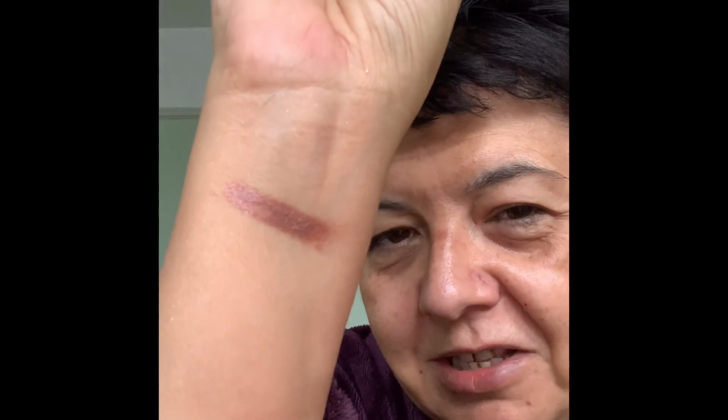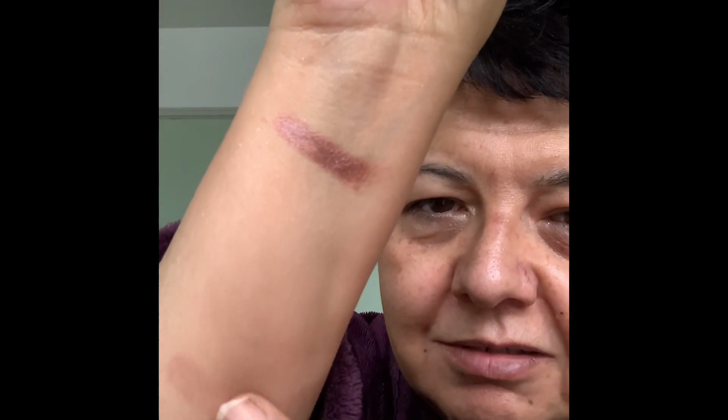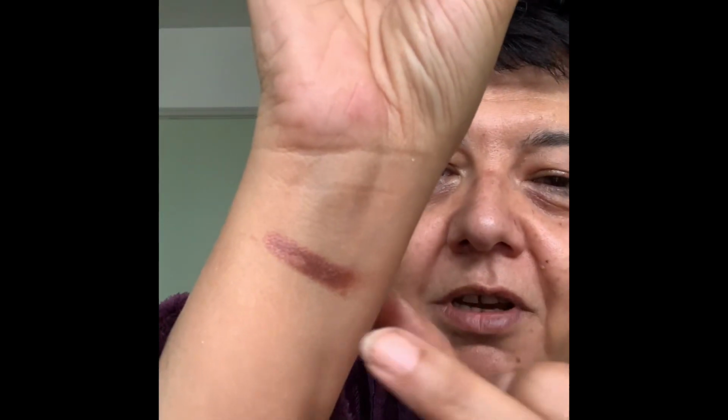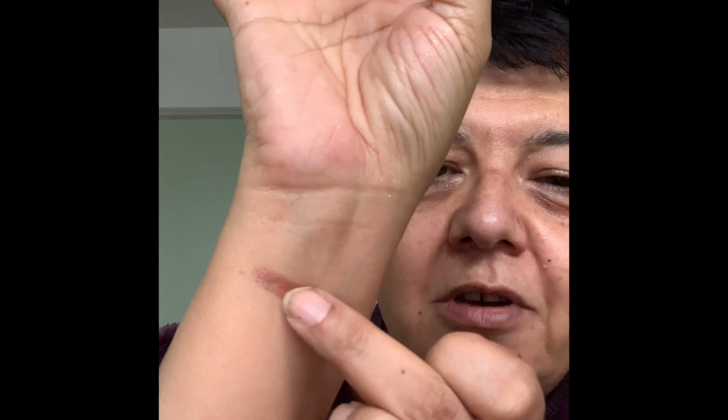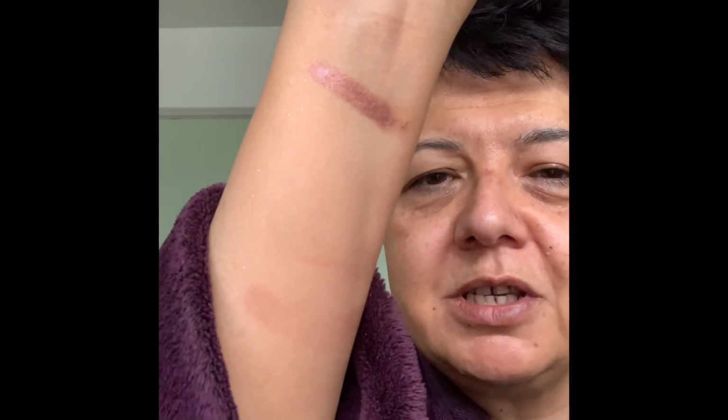Now, Charlotte described this on her website as a rose undertoned copper, and I thought, well, how's that different to rose gold? A pink toned copper. But I kind of see it now because it is darker than rose gold. It's like a darker form of rose gold. Let me just spread that out a bit more. There we go. I didn't rub off my swatches very well. I apologise for that. So that is Sunset Rose.